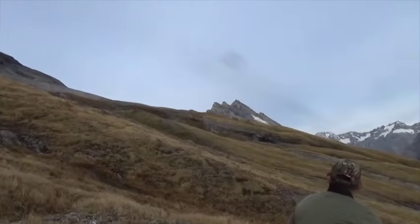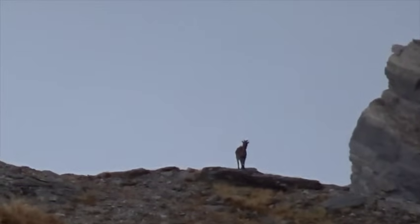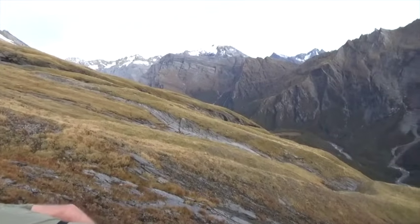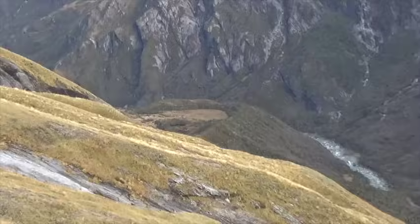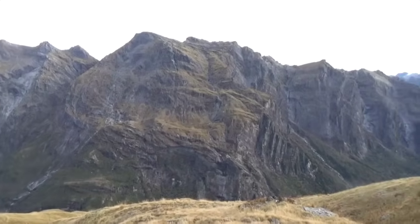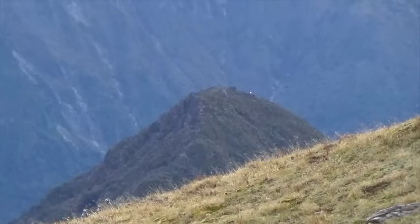So here's your typical skyline shot. Tahr up on the skyline. See this all the time in the hills. So where we are now, it's looking down to that flat country we walked through earlier on, down to the river, and over to Conical Hill. That's Conical Hill there.